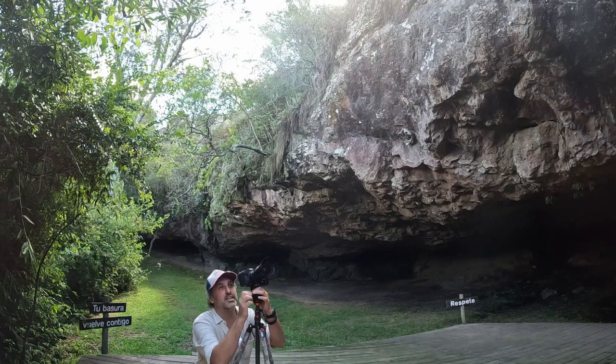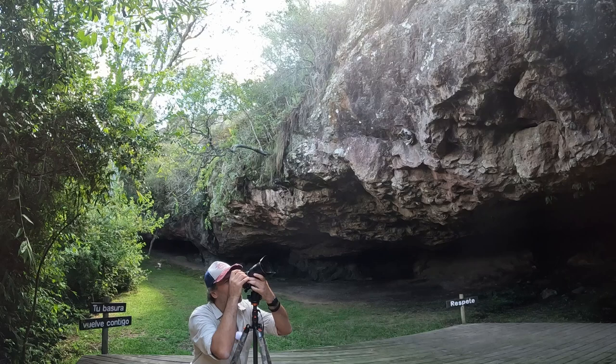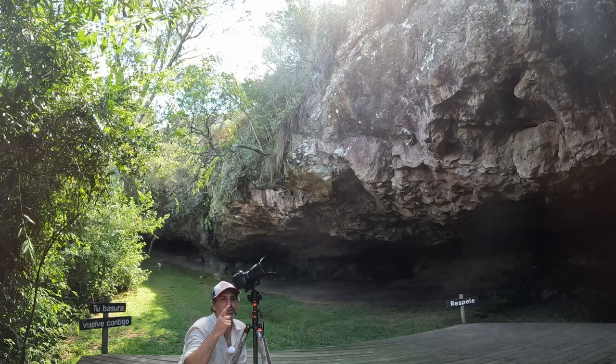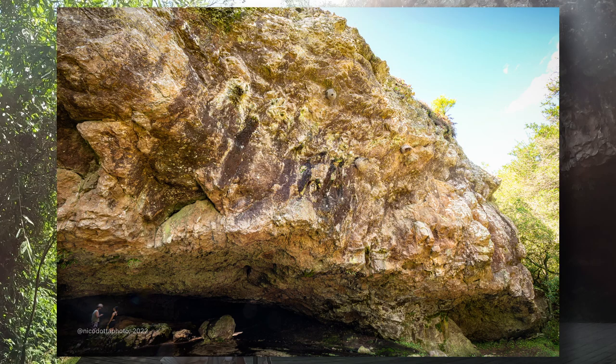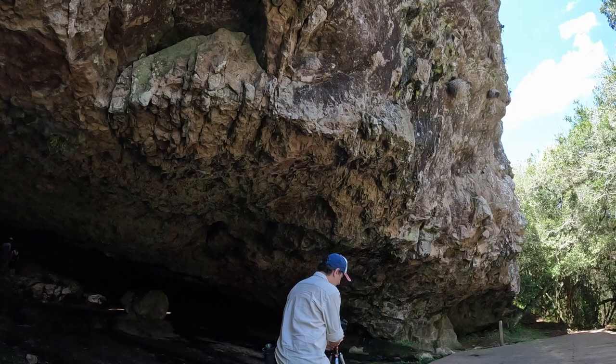So again, I focus on the wall. I focus on this natural rock. And this is the result. So my next shot, I want to try to get this roof, this wall, or roof of walls. You can see it's a beautiful, beautiful place.